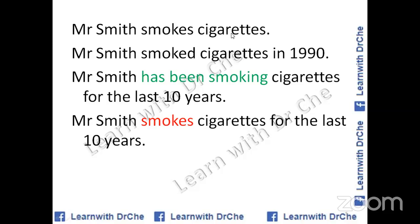Can anybody make a similar sentence about drinking? Used to smoke. Why, Miss Radha? No, this is his current condition, his current problem, meaning his current habit. He smokes cigarettes. Mr. Smith drinks alcohol. That is good, Dr. Christine. Consumes is also okay, but drinks is a little better and more commonly used. Takes is not used for alcohol. Drink alcohol. Now, what is the difference between the first sentence and the second sentence?